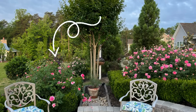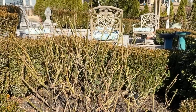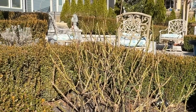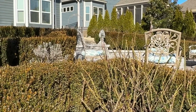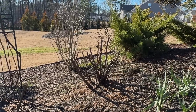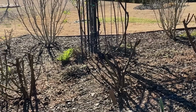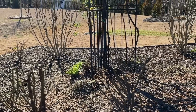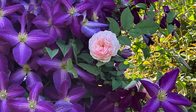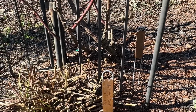This is the other quadrant that I still need to prune. This is Alexandra of Kent. So we're going to do the same process with that one. And like I said, I already showed you those other quadrants. And these are the other roses that I pruned up too. These are Olivia, Celebration, and Olivia. And this one is my climbing rose. This one's called Shropshire Lad. And this is one of my climbing roses that I have.